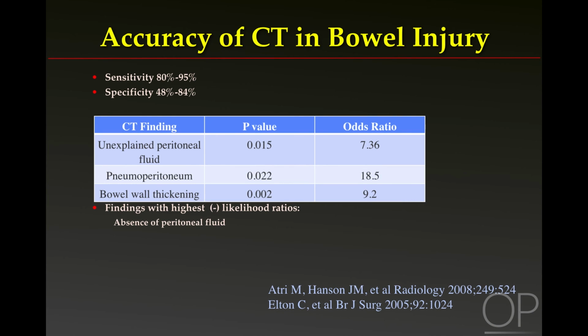Now there are several studies showing that in the era of multi-detector CT, CT has a sensitivity of between 80 and 95% and a specificity that has a much broader range, going from less than 50% up to 84%. The CT findings that have the highest utility are the presence of unexplained peritoneal fluid with a very high odds likelihood ratio for underlying bowel injury, obviously the presence of pneumoperitoneum, and focal bowel wall thickening. But again, I wanted to emphasize that if you have no free peritoneal fluid, the likelihood of having a significant bowel injury is close to zero.